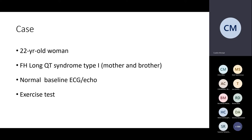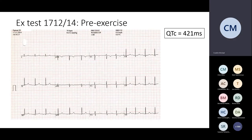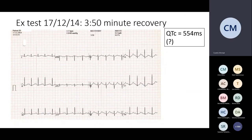Her brother had been diagnosed with long QT on predictive testing. So this lady that we saw in clinic was well, she had no symptoms, and following a normal baseline ECG underwent an exercise test. This is her baseline ECG pre-exercise with a normal corrected QT interval. At just under 4 minutes into recovery, this was her ECG.